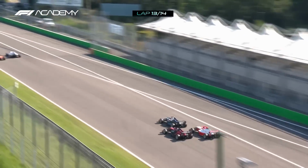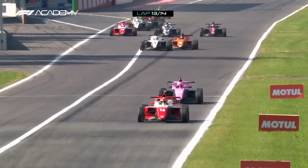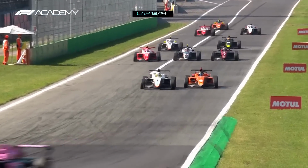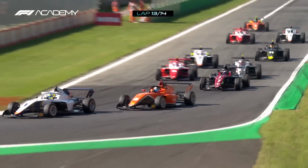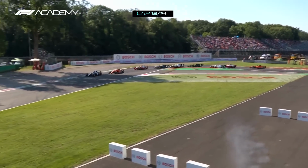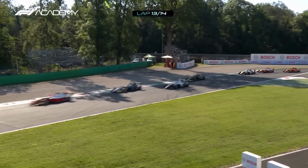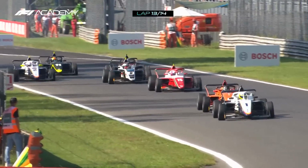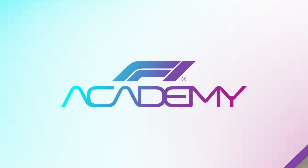It's Schreiner in the black and white ART who was about to be surrounded by Marta Garcia to her right, Lena Buller to her left as Amna Al-Qubaisi and Nerea Marti continue to fight, but Buller gets the braking wrong and she has to take to the escape road. Little bit of a lock-up as well, and she hits the polystyrene hoarding for good measure. Buller falls down the order.